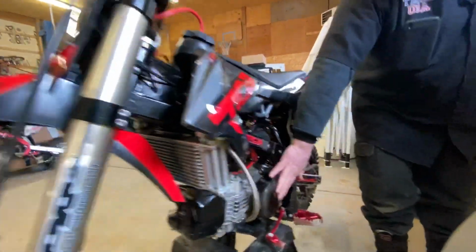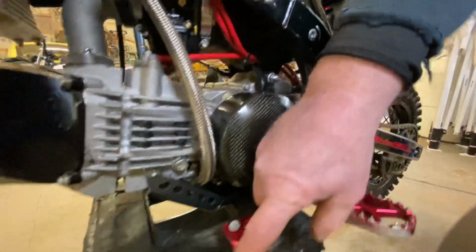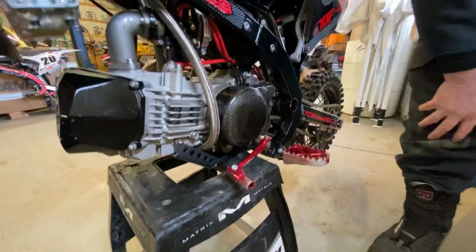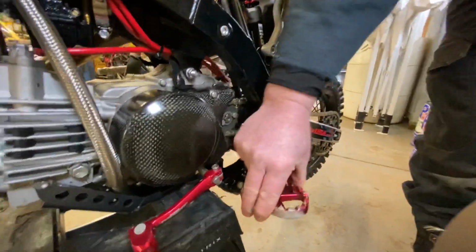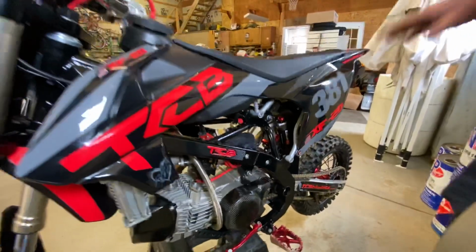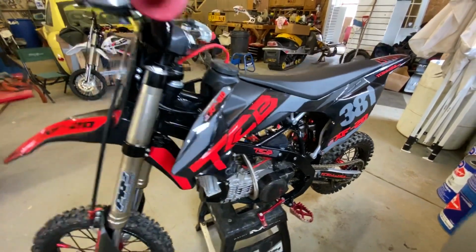We have carbon fiber anywhere we can lose weight. Flexible shift lever, same on all of them. Different foot pegs, wider stance, more support. Custom graphics, all our bikes come with the custom graphics, and we can design anything that a customer wants with them.